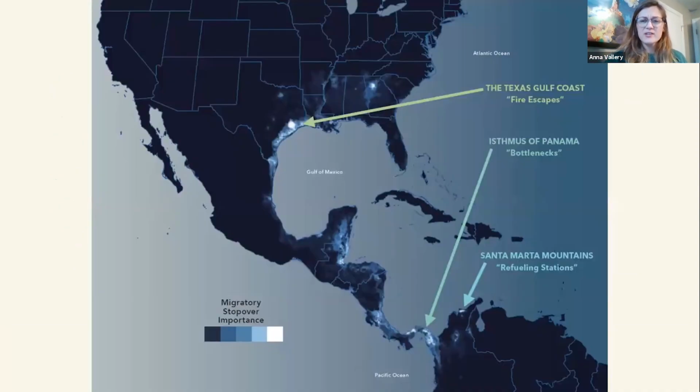Our location is what is known as a fire escape. These birds are crossing the Gulf of Mexico, and they're looking for a place to stop, rest, and refuel when they get here. If they hit bad weather, or if they weren't able to store enough fat before going on their journey, they're looking for a place to escape. That's where the term fire escape has come from.